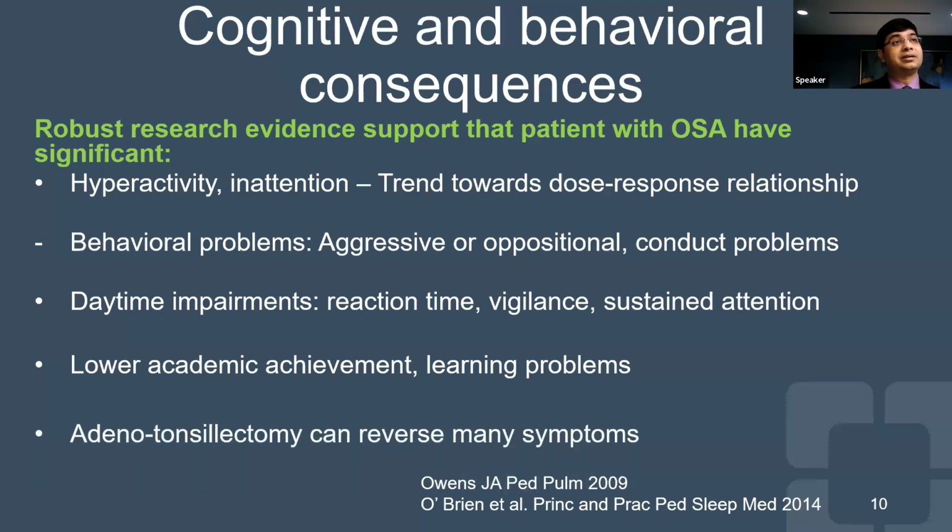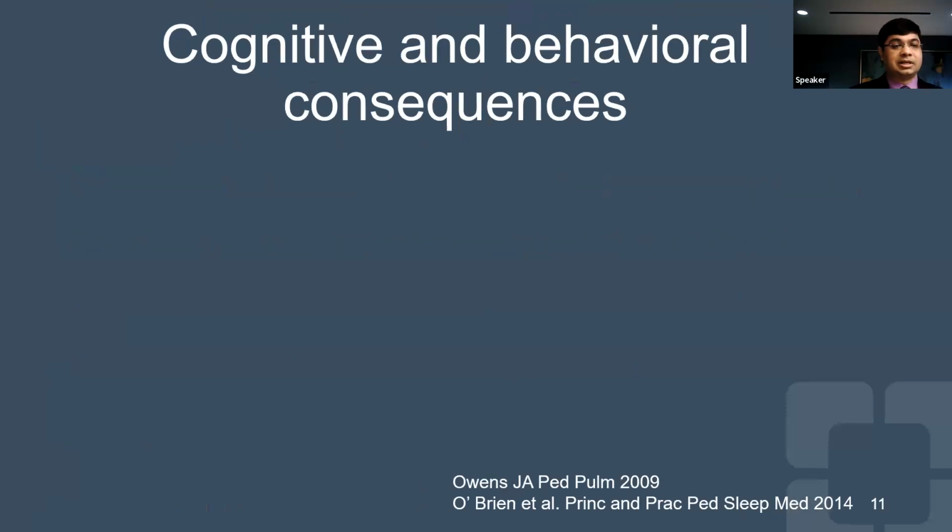And the good part is adenotonsillectomy can reverse many of the symptoms, and there is evidence behind that. This evidence is robust enough that, at least I believe, there is a direct causality, not just an association, between obstructive sleep apnea and these consequences.